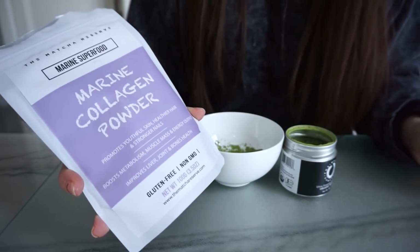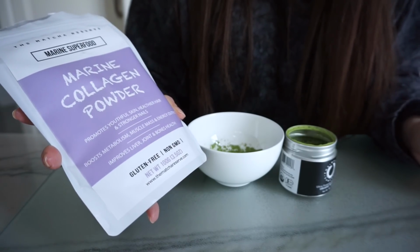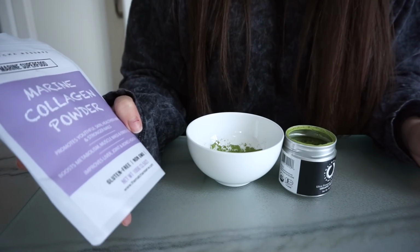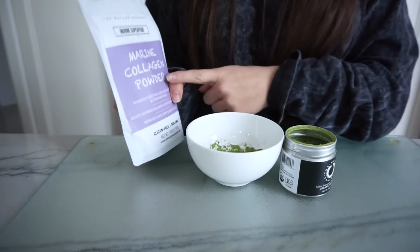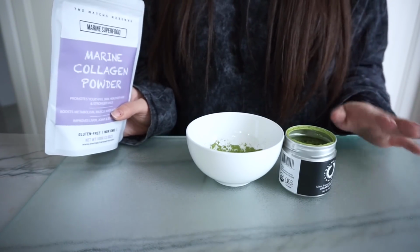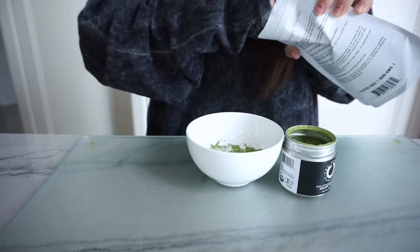Now I'm gonna add collagen. This is really great because it's going to help boost your metabolism, your muscle mass, and also give you energy. And it's also really great for your joints, your bone health, your liver, and your skin, hair, and nails. So I'm just gonna add 1 tablespoon into the matcha. And this is tasteless, so you're not gonna taste anything, and it just has a lot more benefits.